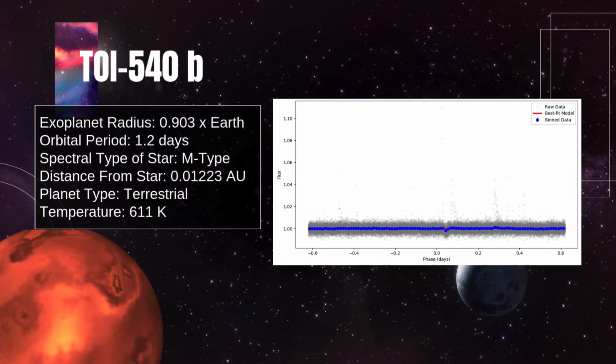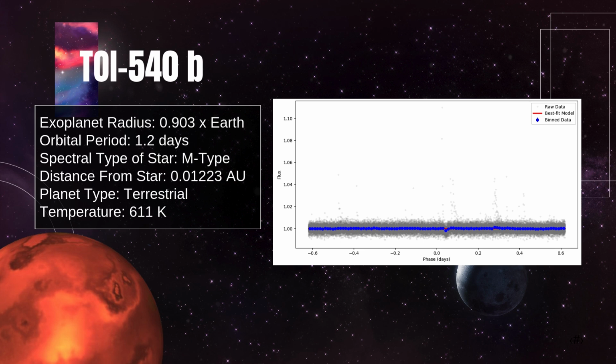TOI 540b is an interesting case because, as you can see, the light curve that was produced from its data is extremely weak. In fact, it is not larger than the error bars of the data. The fact that we were not able to reproduce the transit of TOI 540b will be discussed in the results section of this presentation.